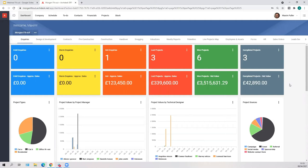Now, I'm logged in at the minute and I'm viewing our inquiries dashboard. The inquiries dashboard gives me a whole load of information. It gives me a traffic light system at the top of the page with our nice widgets that we've got loaded up, which is connecting to different data streams within the system. That's giving me information on costs associated to won projects and also completed projects.